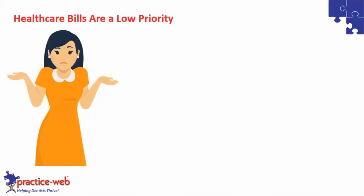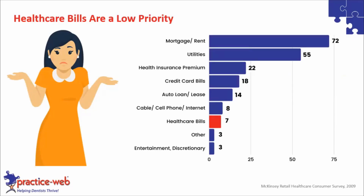The other problem is once they do go to see a dentist and they get that care, their healthcare bills are a low priority. In a survey done by McKinsey a few years ago, they found that healthcare bills are far down in the level of priority or the rank of priority for adults. Other things rank in front of that: mortgage, utilities, credit card bills, even their auto loans are above healthcare bills. So that is another issue, which is the prioritization of those healthcare bills.